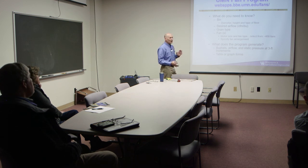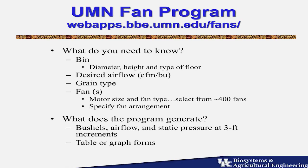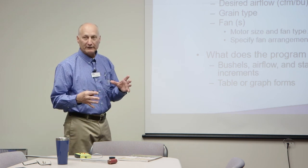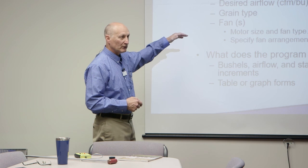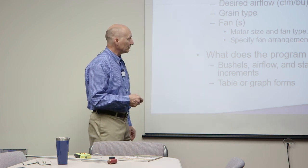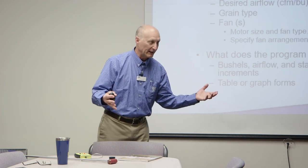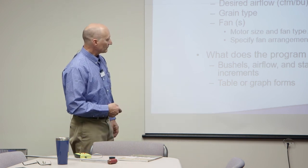So how do you know how much airflow you have in your bin and fan combination? There's a free program available at the University of Minnesota. All you need to really know is the size of the bin, the diameter and the height, because that's going to dictate how much airflow you need, but also how much resistance. You can specify desired airflow, or you can put in the fan that you have from a library of about 400 fans that are commercially available across the U.S. Obviously, you need the grain type because that's going to impact resistance to airflow. Number of fans, the size, the horsepower, all that. Again, you can select that from a library of fans in the program. If you have a 10-horse GSI vane axial fan, for example, you'll find that in the library. Plug that in, and we'll take a look at an example of what it generates.